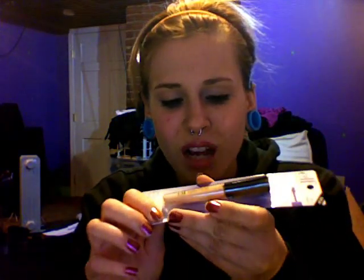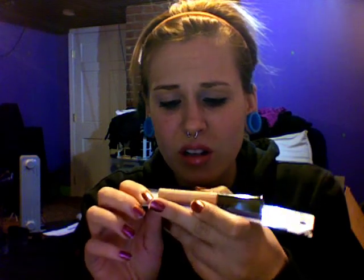And then, like I said, I also got myself the primer so I could try it out. I think this might be dried out, though. I gave Reagan the one that looked normal, so let's hope it's not dried out.